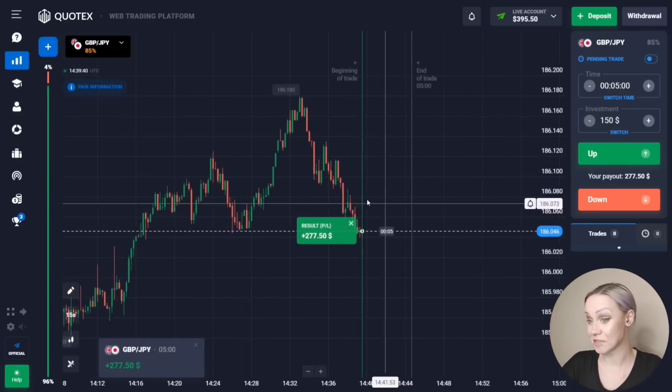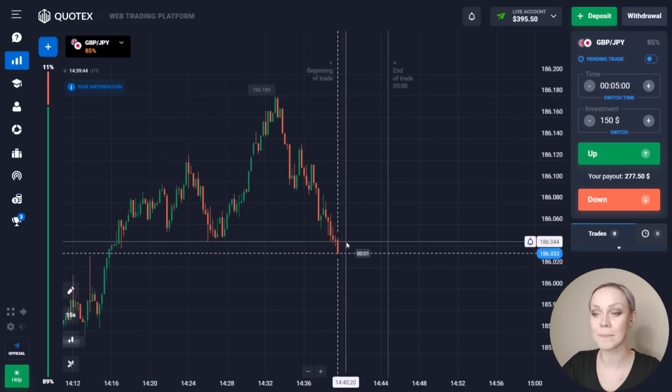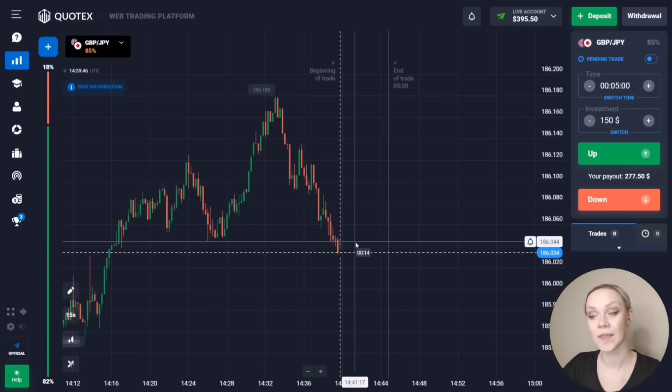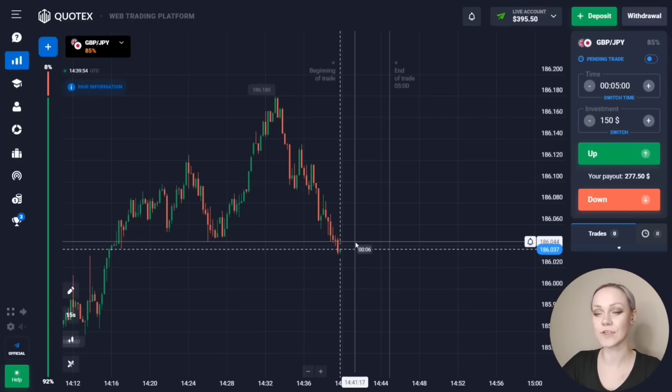Well, great. As you can see, the price was really moving down to the level of support and we managed to make money on this downward movement. The bot was right again and gave us a good entry point. These cases are working perfectly so far, so let's continue. Ask the bot for a signal for the next currency pair.